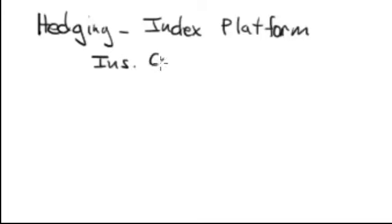Okay, in this video we are going to be talking about hedging as it relates to an index platform, which have become very popular with the new stock market highs in 2014. And in this platform you use an insurance company to manage risk. They do this in one of two types of models, a static model or a dynamic model.